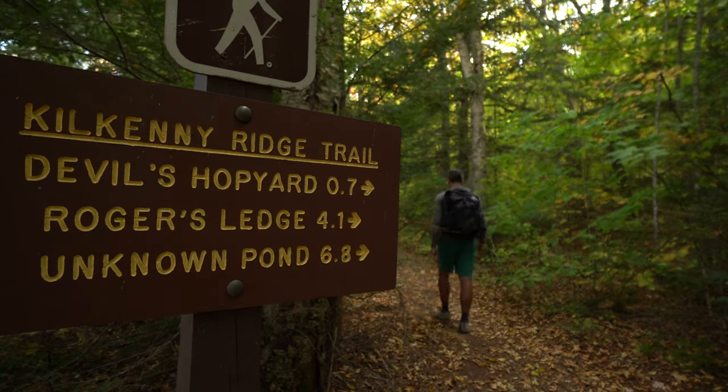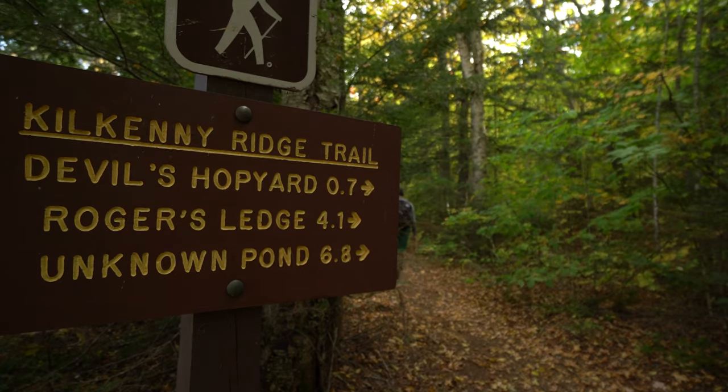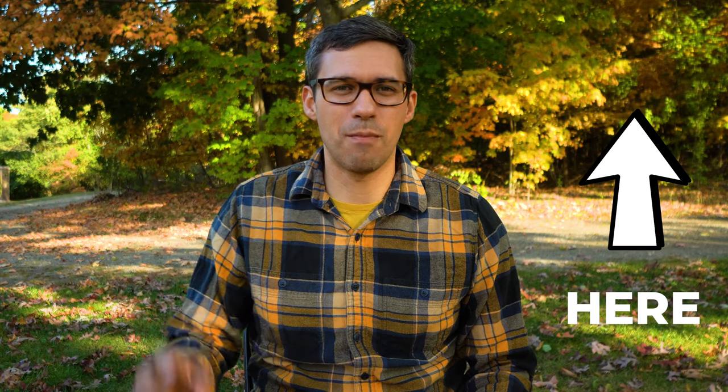To get to Roger's Ledge, for the most part, you follow the Kilkenny Ridge Trail, and that trail starts off in the South Pond Recreation Area. I didn't really include that in this video because technically the beginning of this trail shares similarity with the Devil's Hopyard Trail. So if you see that video that I'm linking up above, you can see what the beginning of that trail looked like.